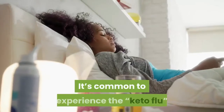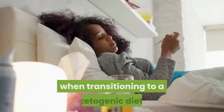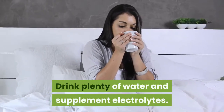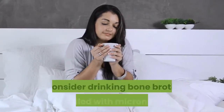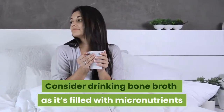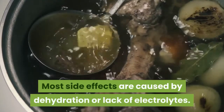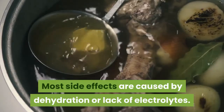Make sure to supplement your electrolytes. It's common to experience the keto flu when transitioning to a ketogenic diet. Drink plenty of water and supplement electrolytes. Consider drinking bone broth as it's filled with micronutrients that will make you feel much better. Most side effects are caused by dehydration or lack of electrolytes.